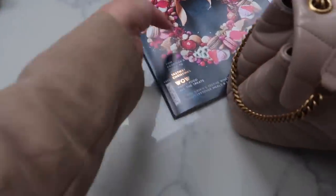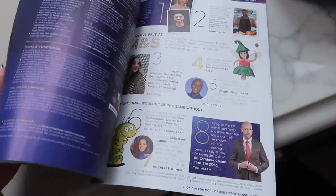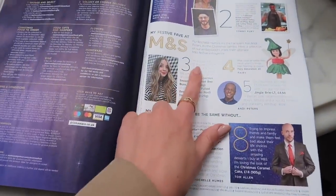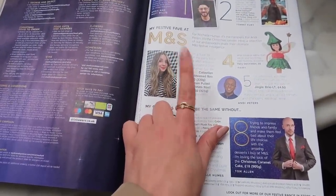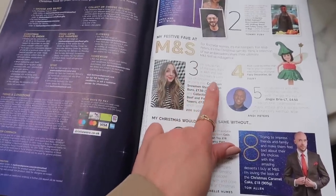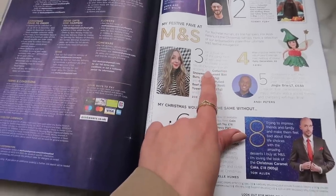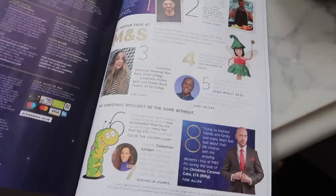Oh, look what I got yesterday when I went to M&S. They have the Christmas food brochure out. I haven't even flicked through this yet. Zoe said she's a huge fan of the party food at M&S and loves to create a picky tea on Christmas Eve. That is the best food over Christmas. I'm actually going to go as far as to say I prefer the picky Christmas Eve tea to the Christmas day dinner.